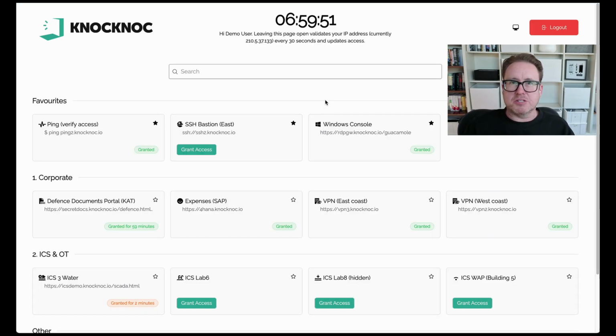So as you can see at the top, hi demo user, I'm from this IP address at the moment, and I have 7 hours of access. That's the default that it is allowed for my user, obviously configurable. And there's various cards here that have back-end systems that I can then access. So ping, we'll talk about this one first, but ping is a simple example that shows how Knocknoc is orchestrating access through to allow me to send ping packets to a particular host. So let me just bring up a shell here.